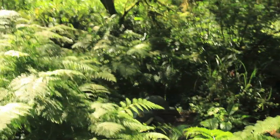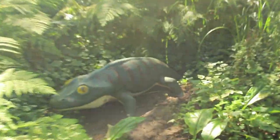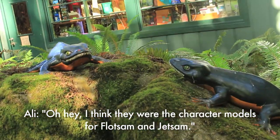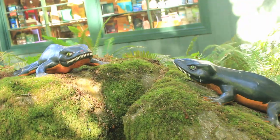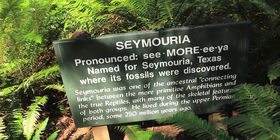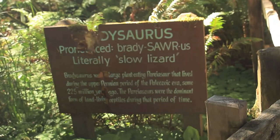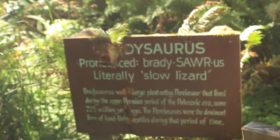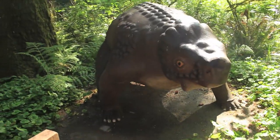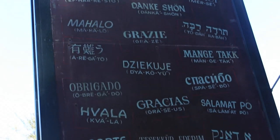Water ulcers are frogs and salamanders. That's pretty apparent. Yeah. Is our friend here sinking into the mud? It looks like it. Oh, hey, I think they're the character models for Flotsam and Jetsam. I'm surprised there has not been an exotic dancer known as Seymouria Butts yet. That's my drag name, Seymouria Butts. That's the way they became the Bradysaurus. You know, I feel like a lot of these guys were pretty slow, so this one is just like, we're running out of traits to name them after. Yeah. And here we have the final room of It's a Small World.